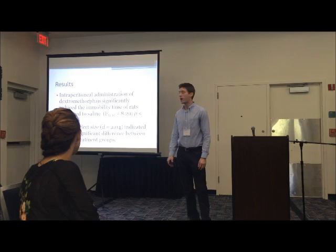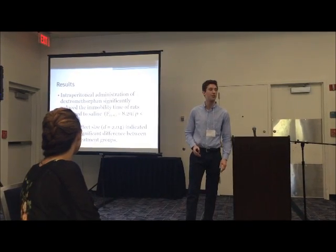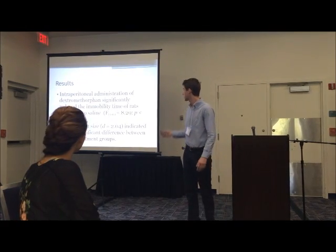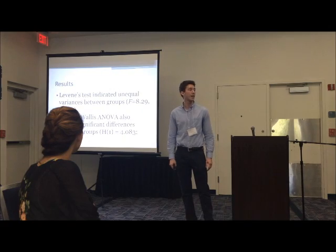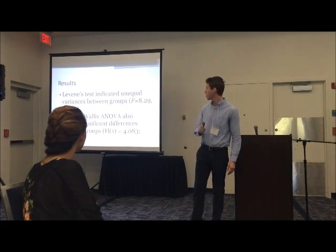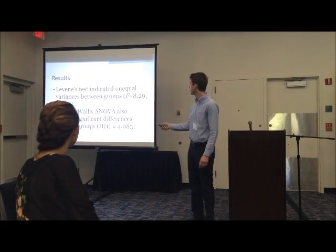And Cohen's d ended up being 2.04, which indicates a highly significant effect size for dextromethorphan reducing immobility time in the forced swim test. Levene's test did indicate that variances were significantly different, and so I ran a Kruskal-Wallis non-parametric ANOVA, which also found significant differences.